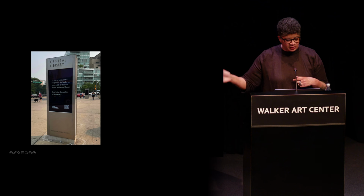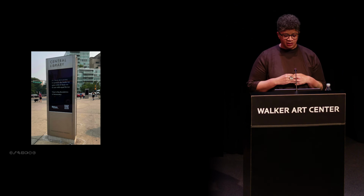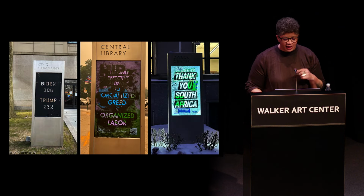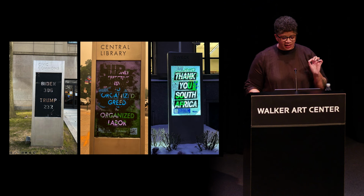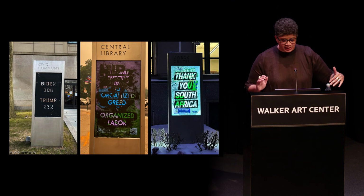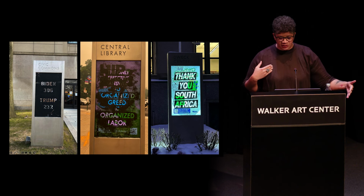So we have these totems, these digital signs, these digital screens in front of Central. This was our campaign for Pride last year, Read Queer Books. Every once in a while, someone, don't know who, started overlaying these spray-painted stenciled messages on the screens. So our message was sort of illuminating their messaging.